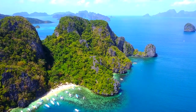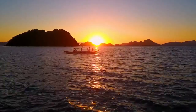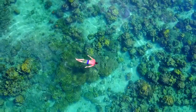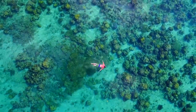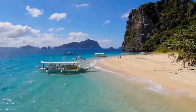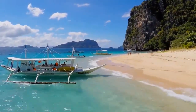Next, we'll fly south to Coron, a laid-back island town on Palawan's eastern coast. Coron serves as the jump-off point for exploring the Calamian Islands, known for their beautiful lakes, WWII shipwrecks, and island-hopping adventures. A favorite way to experience Coron's natural beauty is by joining an island-hopping tour. Heading out by bangka boat, we'll visit towering limestone islands with hidden beaches surrounded by turquoise waters and coral reefs.